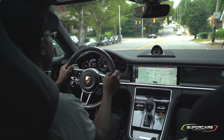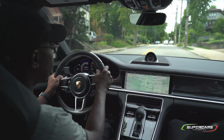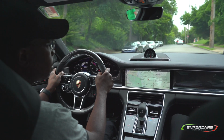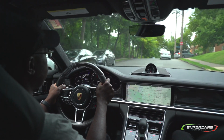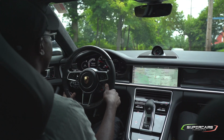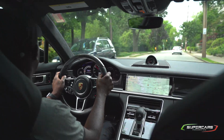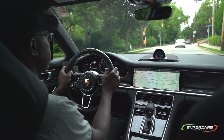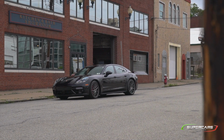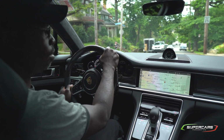So that's it, guys. We're going to bring this quick review to a conclusion. This is the 2017 Panamera Turbo with the sports package on it, and it is just phenomenal. You know, I've been crushing on Porsches lately. The GT3, especially GT3 RS, but this is the big brother in the Porsche family, and certainly the Porsche Turbo family, is amazing. It moves, it gives you that feeling that this is a sports car, even though it's a big car that you can move your family in.